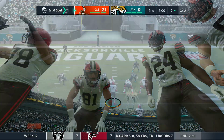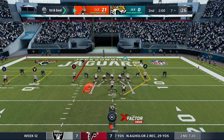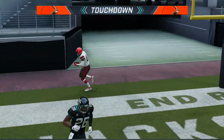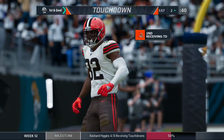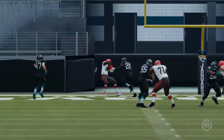What a bounce back from a big-time knee injury while at the University of Georgia. This offense continues to be a hot knife through butter. 3 drives, 3 scores, and knocking on the door again on drive. And that's going to be caught for a Browns touchdown. Rashard Higgins with his second touchdown here in this first half. And the Browns add 6 to their lead.